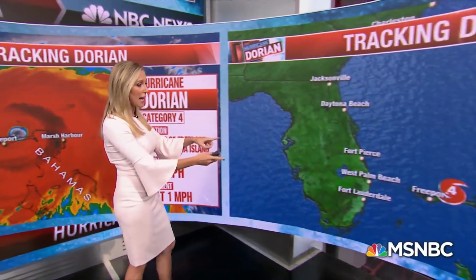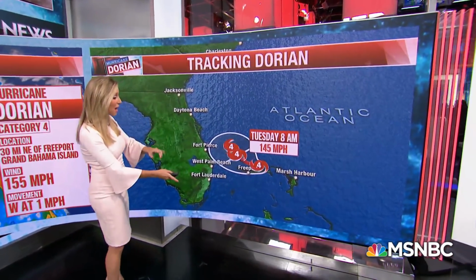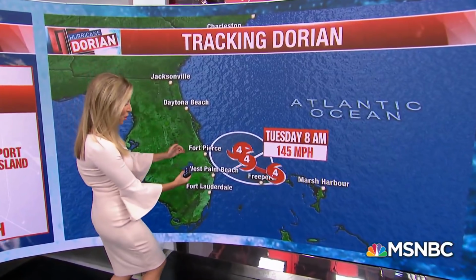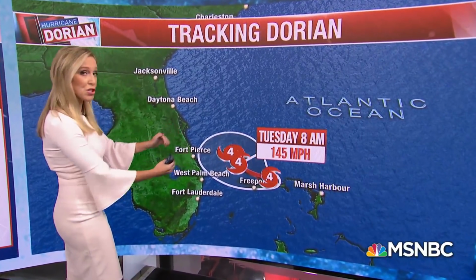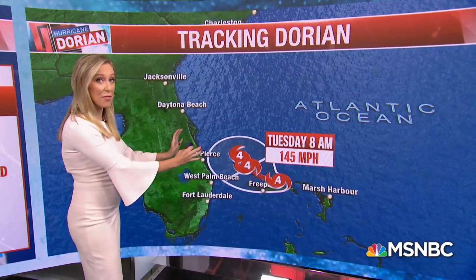Let's talk about the track. Category 4 storm, but again, right on the cusp there. It only needs 1 mile per hour to be a Cat 5. Still a Category 4 storm, but look at the better news. Now the cone of concern is off the coast here, West Palm to Fort Pierce. So it moved a little bit further to the east. We're still getting the consensus, advisory after advisory, that it is staying off the coast.